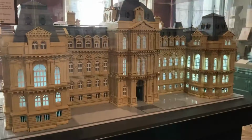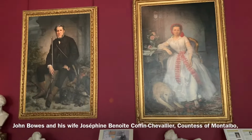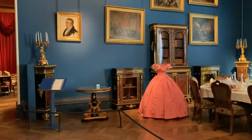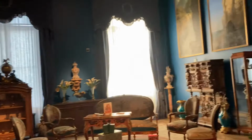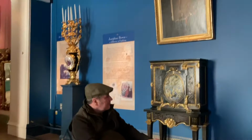They began acquiring items for the collection, and between 1862 and 1874, they collected 15,000 objects. The building was purpose-built for the museum and designed by a French architect from Paris. Let me take you around and show you the amazing things that they collected.